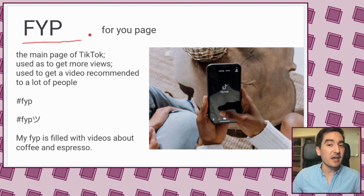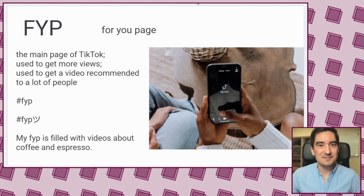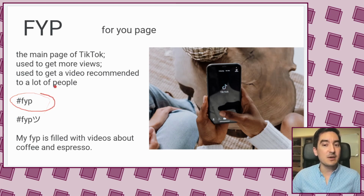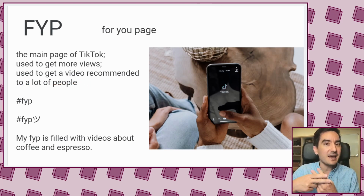And then people will put FYP with their videos. It's used to get more views. So people will put hashtag FYP on their video because they want it to go to everyone's For You page. So it's used to get more views, and it's used to get a video recommended to a lot of people. People put hashtag FYP, they think it's going to be sent to everyone's For You page. So that's why you see that on a lot of videos now.